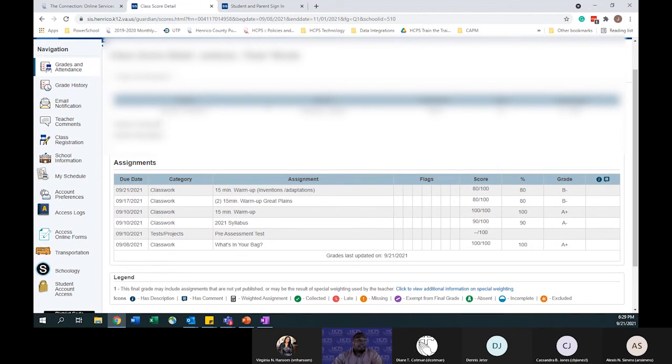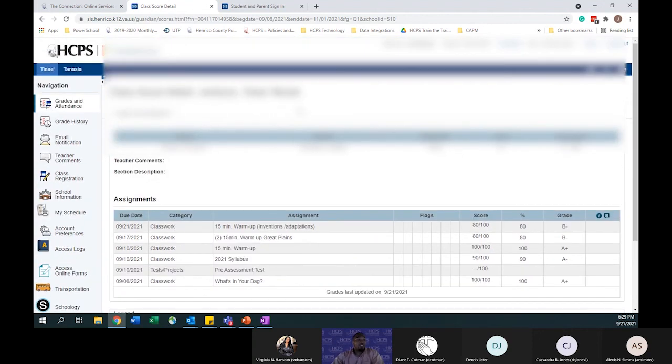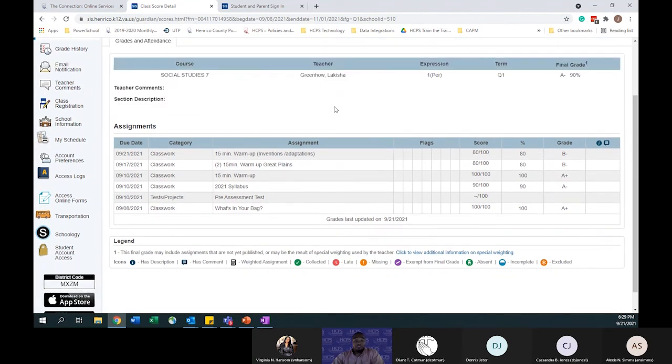But it'll give you a highlight of some of these different grades and different assignments that are due, as well as highlight the schedules and transportation information. So the next thing that we're going to look at is actually Rycor. I just want to show you all what Rycor actually looks like. To get to Rycor, of course, we're going to click on this Access Online Forms button here.